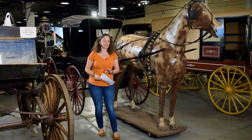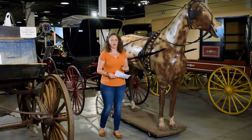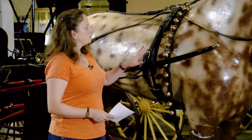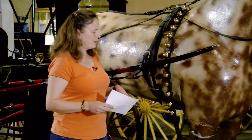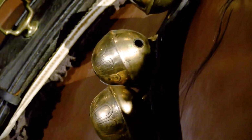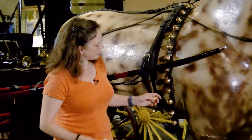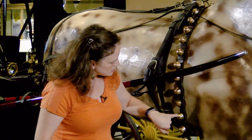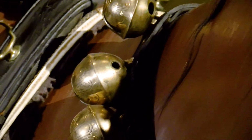So just because they're practical, though, does not mean that people couldn't make them beautiful and make them decorative. Why not make it look good, right? So you'll be able to see here on a close-up. Now, I know it's hard from all the way back there, but we'll get a close-up here and you can see these bells have an etching on them to kind of make them look a little nicer. A nice little design in there. It's worn off in some spots, but you can definitely see it if you get up close.